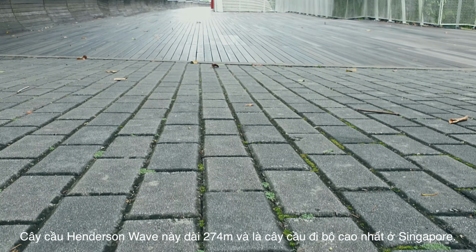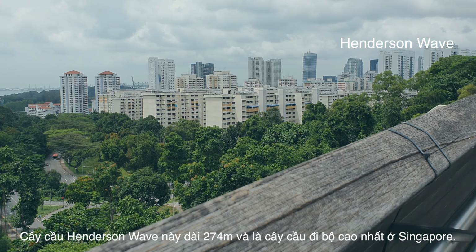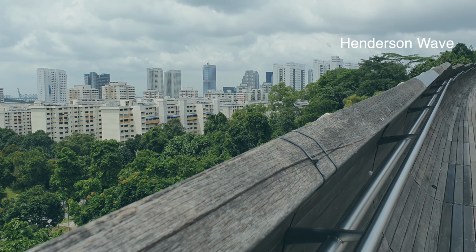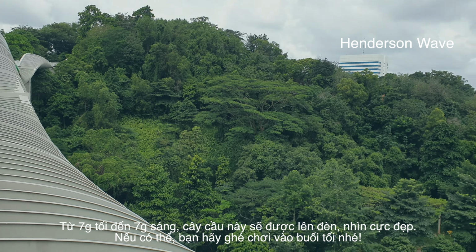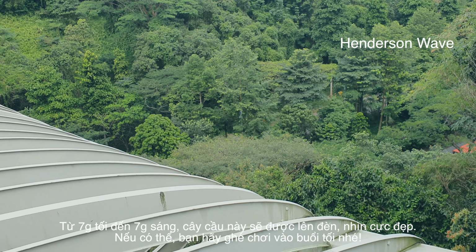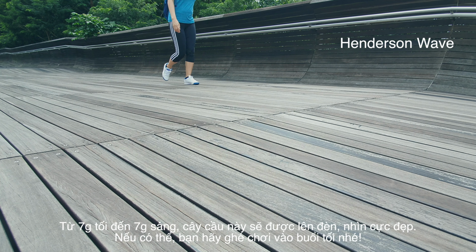Henderson Waves is 274 meters long and it is the tallest pedestrian bridge in Singapore. Between 7 p.m. and 7 a.m. daily, the bridge takes on a different look with the waveform lit up by attractive LED lights.